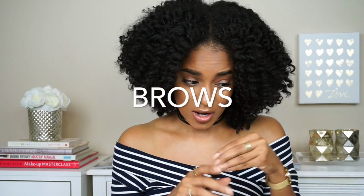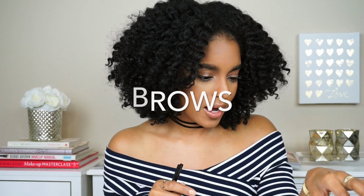Brows are really big to me, you guys. I'm really big on brows. I don't do much to my brows. I have naturally thick brows, but I do still like to neaten them up and perfect them a little bit. So if I were to say ride or die brow pencil, I would say this Sephora one, because for one, it's like $12.